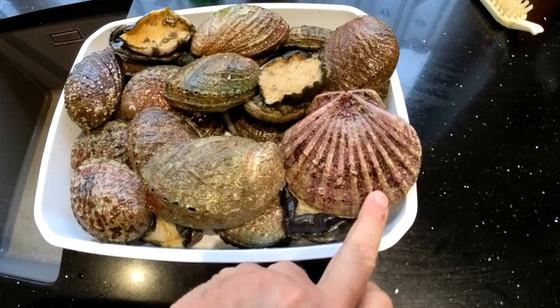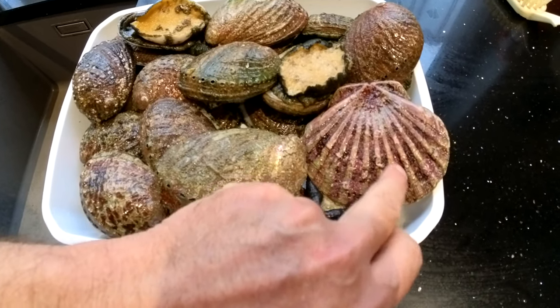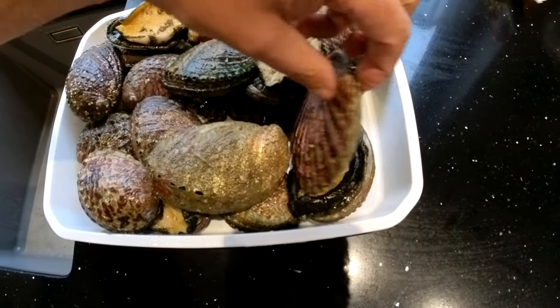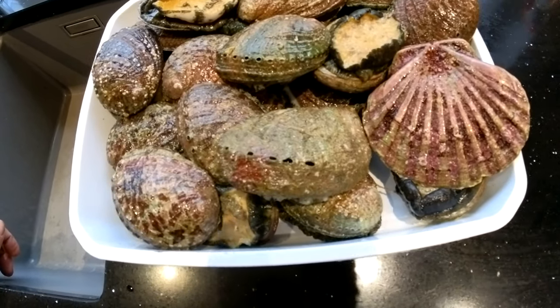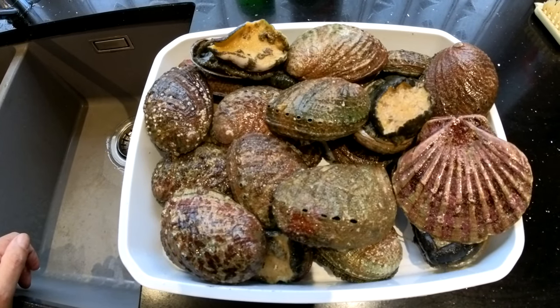So one red wreck I found that you'll just see in the video probably, and as you can see, like I said before, it's covered in pinky weedy stuff. They get this because they're in the shallows and they get all mucky in shallow water like that. Anyway, we better get on and get these casseroled.